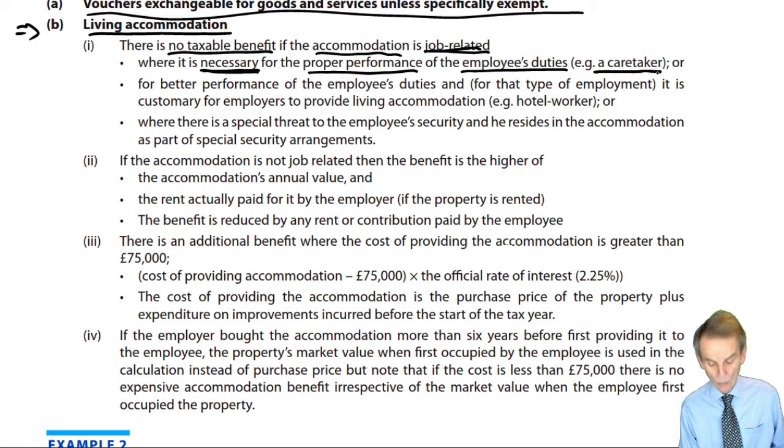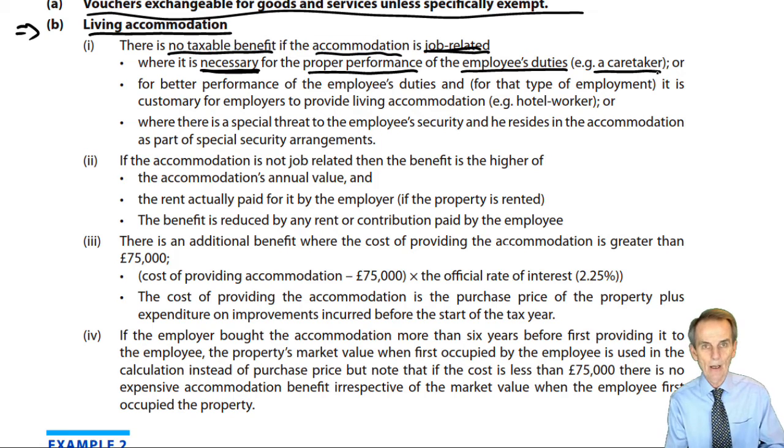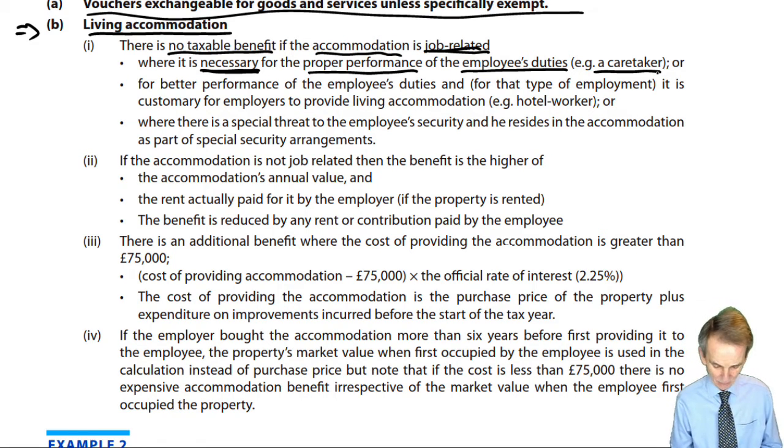And the typical one there, a caretaker. In order for you to look after, as the caretaker of a school, to look after that school, there is a living accommodation provided on site, so that they live there, they can take care of that particular property. That would be a good example in terms of necessary. To do this job, you need to live there. Well, you don't therefore get taxed in relation to the provision of the accommodation itself.